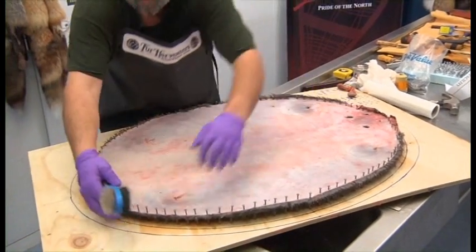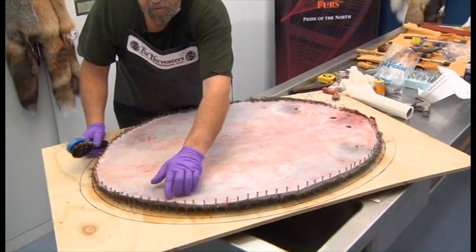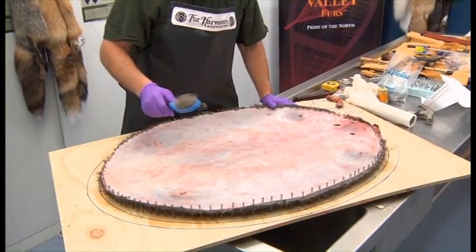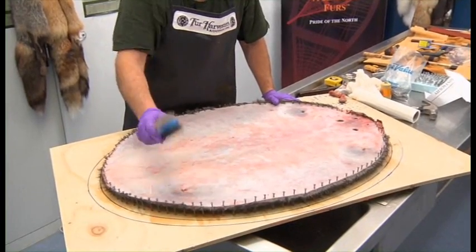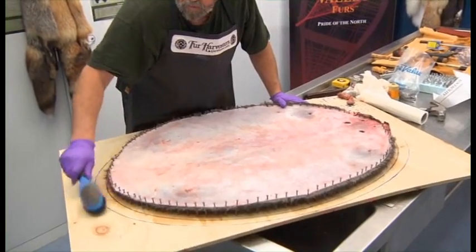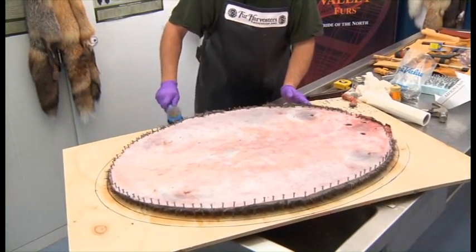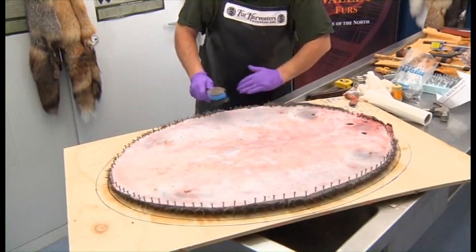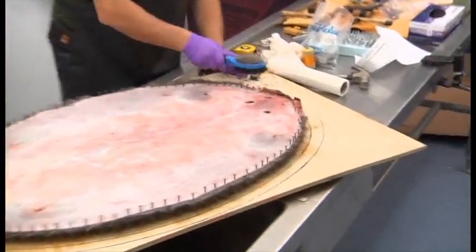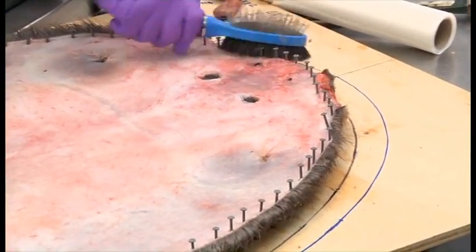What's happening too is, because you see I've got it pulled right up tight. If I leave it like this, the skin's going to dry to the nail head. That's going to make it really difficult to get the nails out later on. So take your brush down, and now you can see it's coming down nice and even all the way around. It's taking the fur and putting the fur where the fur belongs, away from the skin and off of the nails.